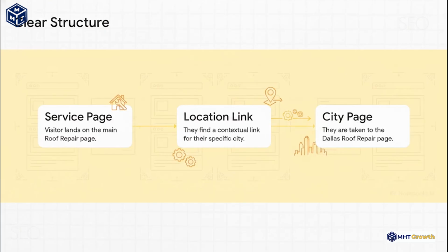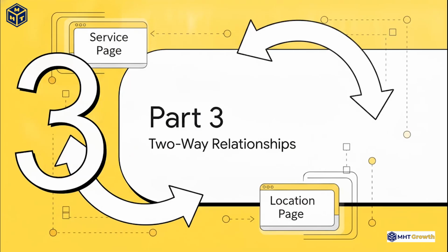Just look at how clean this progression is. By transforming a plain text city name into a logical next step, we create this brilliant, clear structure. Step 1, the visitor is on the roof repair page. Step 2, they find that contextual link for their location. Step 3, boom, they're taken directly to the Dallas roof repair page. Notice how we didn't add hundreds of words or redesign the entire site. We simply organized it. The relationship between the service you offer and the location where you offer it becomes instantly obvious. Moving right along to part three, relationships work both ways.